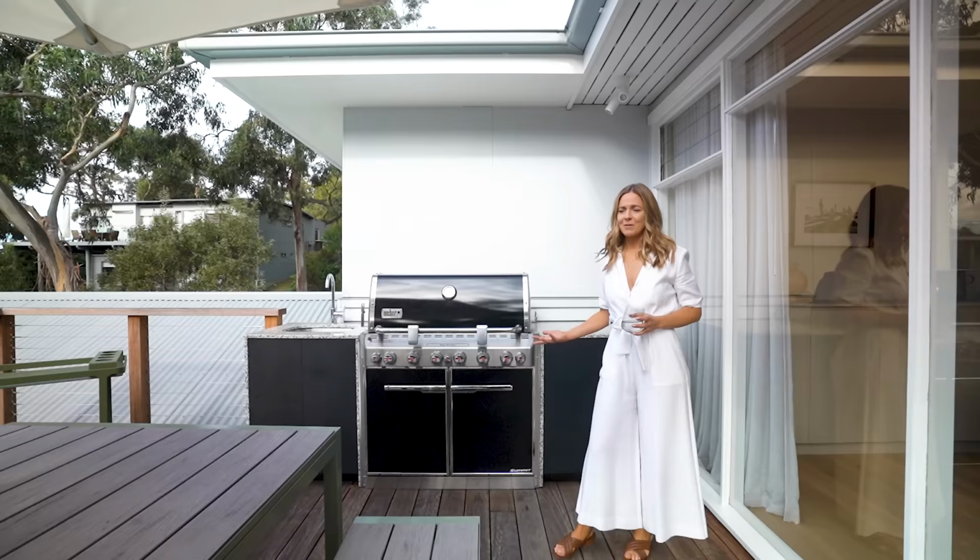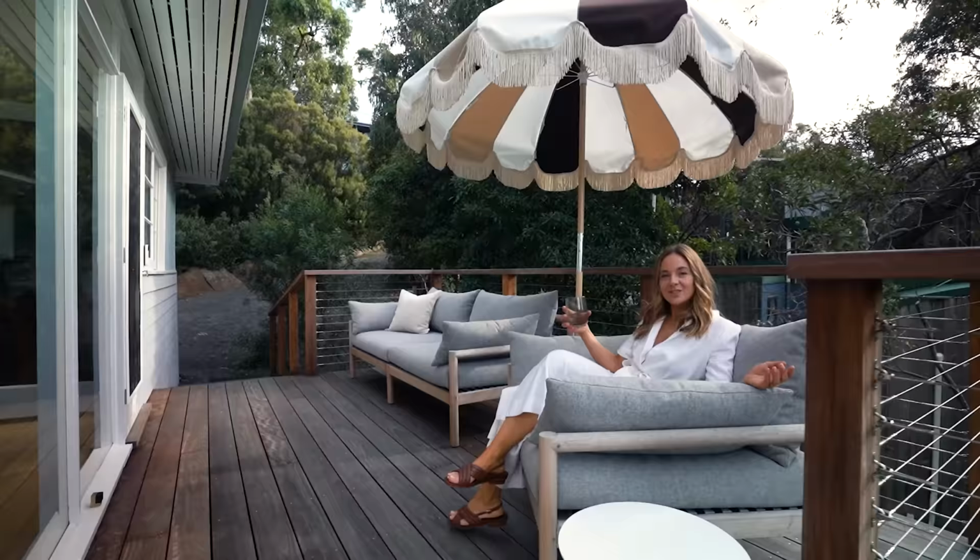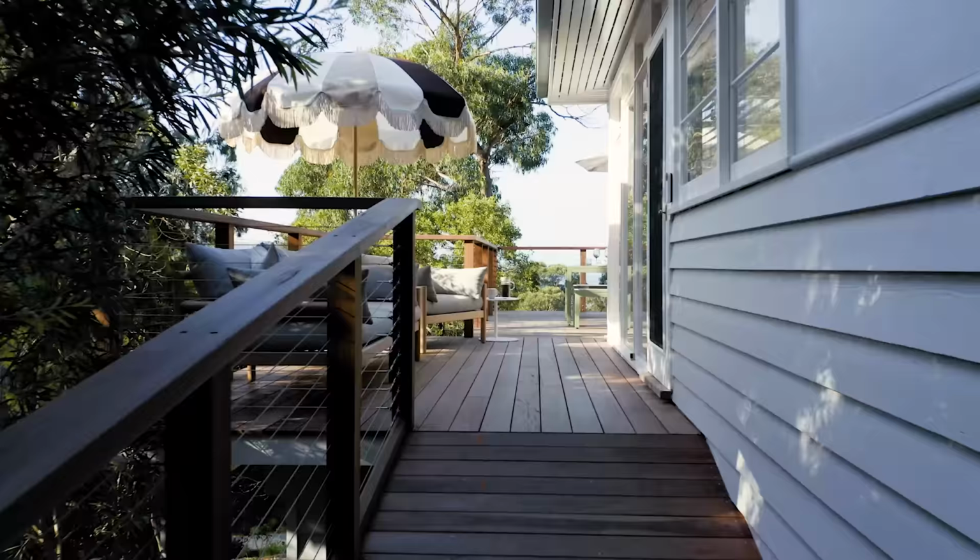The other thing that I really wanted to do out here was to bring in these couches for an additional living space. This is a really beautiful place to sit, even on an overcast day like today, or when the sun's out underneath this beautiful umbrella.